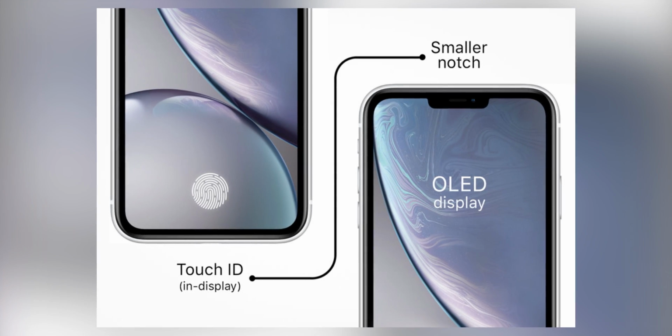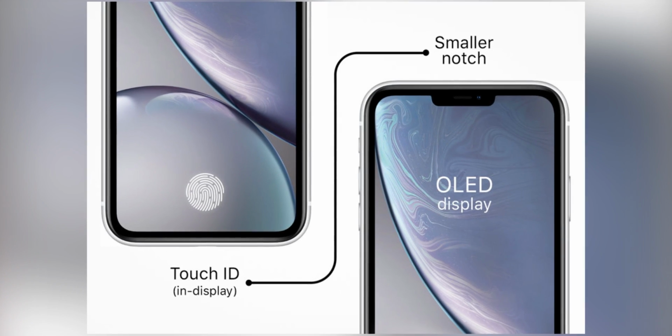Now, we're going to be seeing a variable refresh rate in these phones. I'm not sure if that means it can go up to 60, 90, 120. Some critics say that's going to be around 90 hertz, but either way, it's going to be a very welcome addition to all these new iPhones. Now, with that new screen, we're also supposed to be getting an in-display fingerprint scanner, which we have been wanting for a pretty long time.